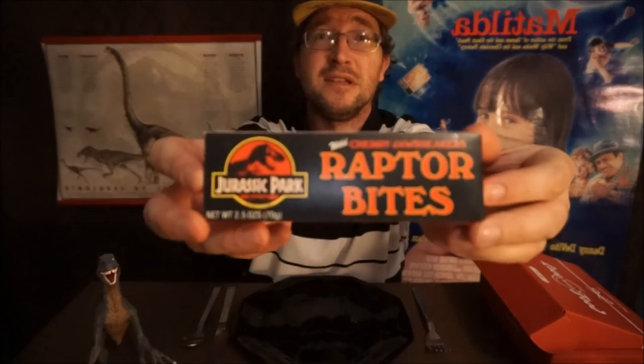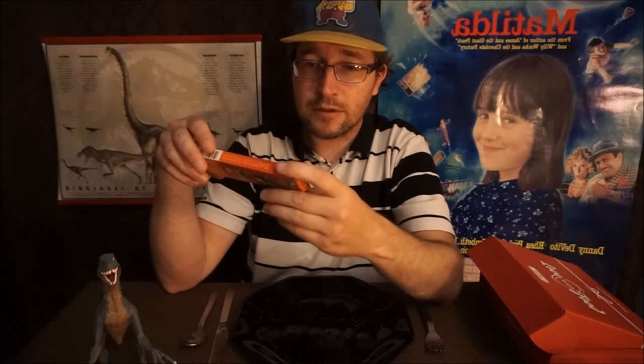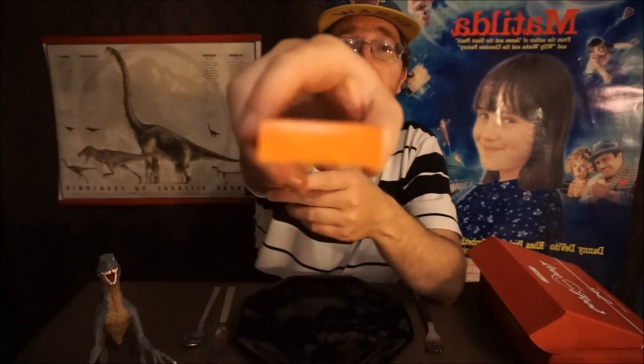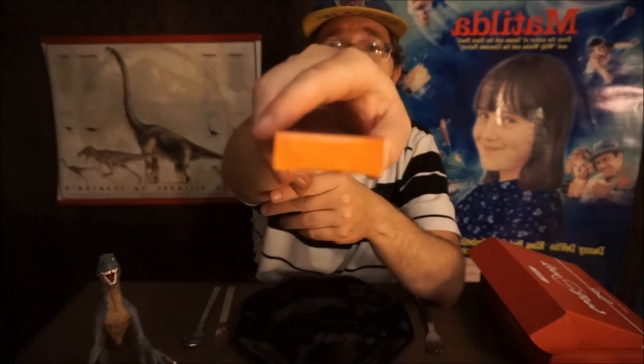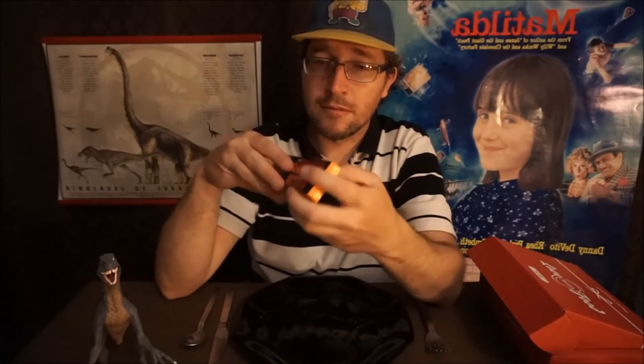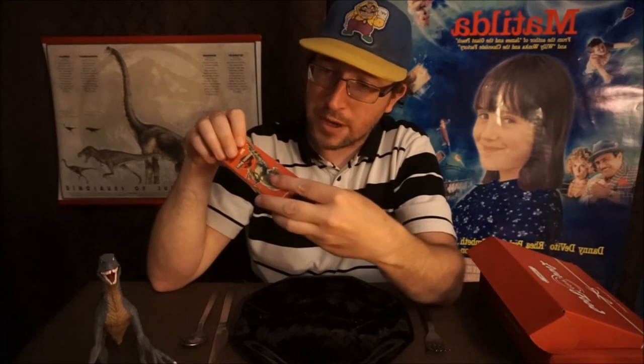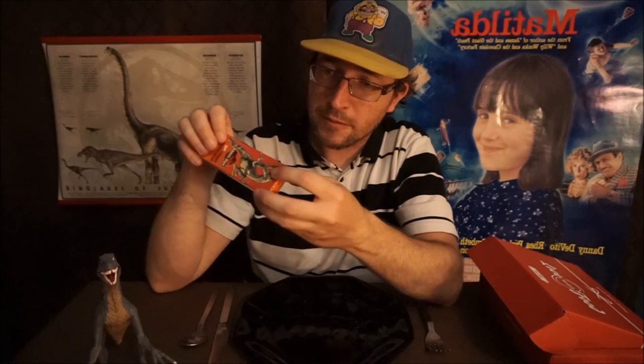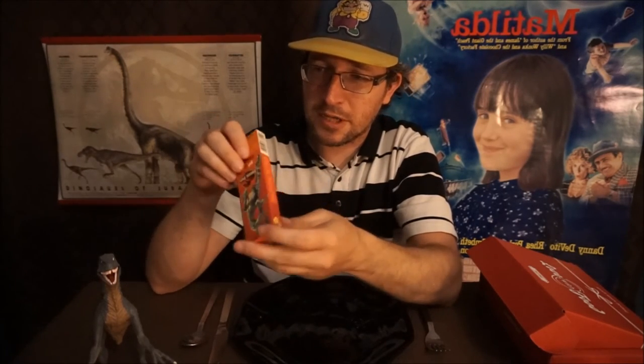And then I also got these raptor bites. There's a Jurassic Park Wild Cherry Jawbreakers Raptor Bites, and it's net weight 2.5 ounces or 70 grams. On the end it just says Raptor Bites again. And then on this side it says Raptor Bites, and it's got the JP Jurassic Park thing on there. If it's not Jurassic Park, it's extinct.